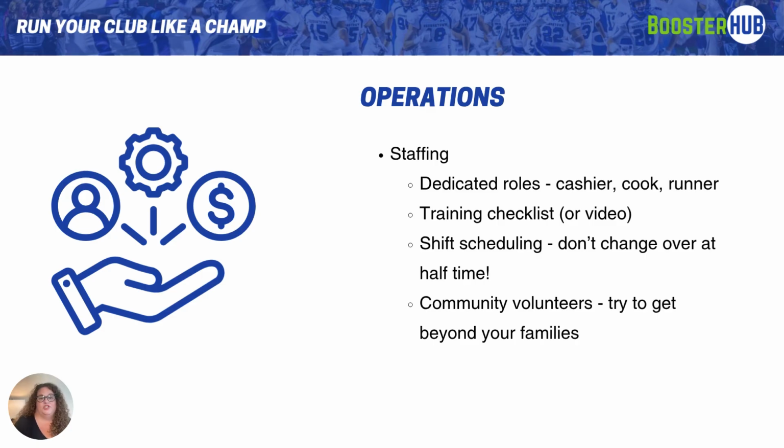Be careful when you're shift scheduling that you don't change over at the big busy periods. And this is like a really easy thing to do because, hey, it's a football game, it's halftime. Okay, let's switch volunteers at halftime. But be sure that you overlap during those busy periods, or maybe even make the shift change before or after, so that you don't have a lot of commotion during that really busy time in your concession stand.